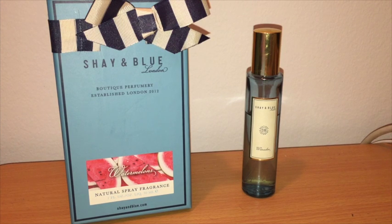I picked my bottle up from the only United States retailer for Shay and Blue, which is Indigo Perfumery, and the 30 ml bottle costs $50. They also sell the 100 ml bottles for $90. Had a really good experience this time with Indigo Perfumery. Last time I was a little bummed because they didn't send me any samples with my order, and someone was like, well, just request them. And so I did, and I was happy this time.